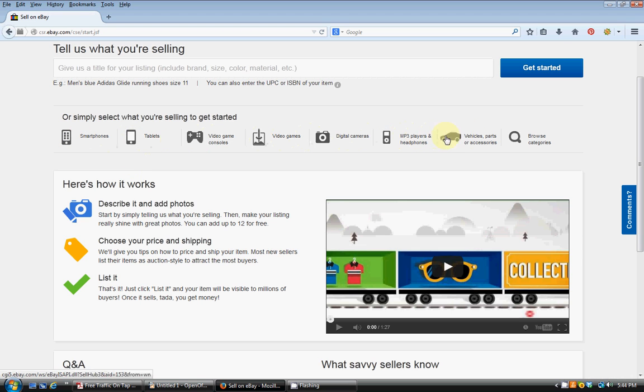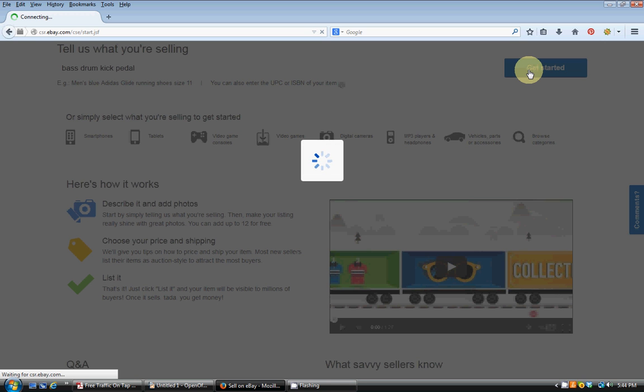Let's see what we're going to sell here. Ideally, if you're just starting on eBay, you're probably just selling stuff from around the house. So let's do a bass drum kick pedal. Let's see what that tells us. I just picked that because that's what I looked at over to my left here in my room.